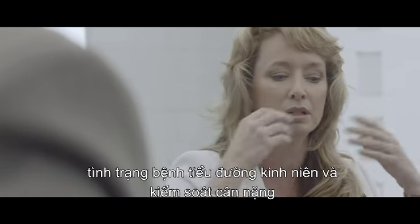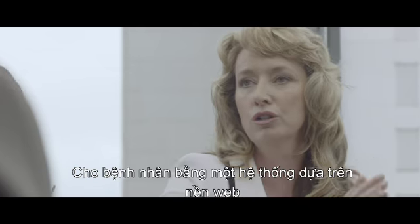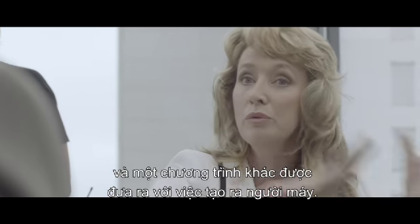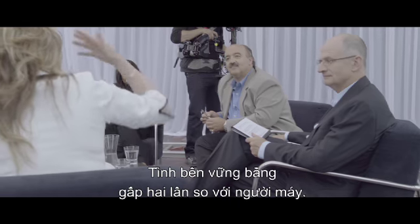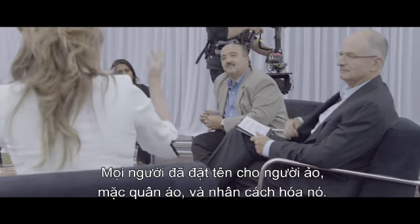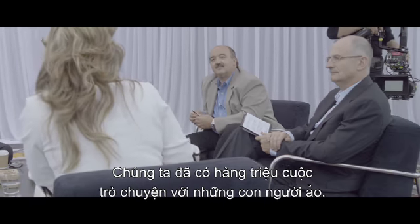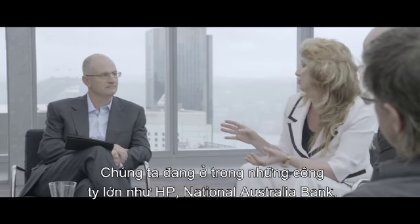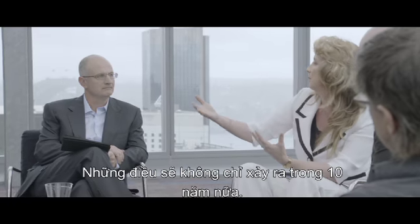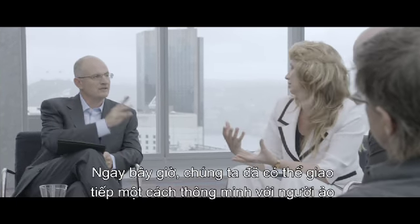There's a study out of MIT. Basically, they administered a chronic diabetes and weight management program to people on a web-based system, and another one was delivered with a robotic creation. And the staying power was twice as long with the robot. People were giving it names, dressing it, personifying. We've seen this. We've had millions and millions of chats with virtual people. We're in big companies like HP, National Australia Bank, and these are not something that's coming 10 years from now. They're really able to have intelligent, meaningful conversations.